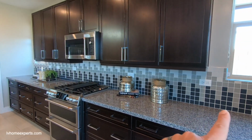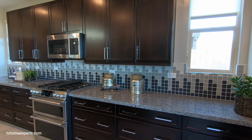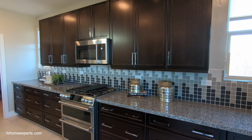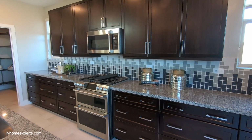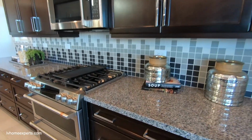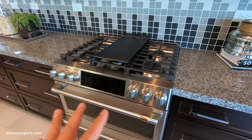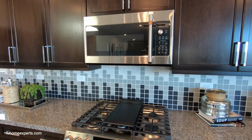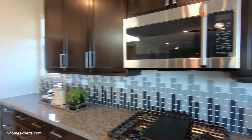I do like this backsplash here. That's kind of cool. Pretty creative. 42 upper cabinets. Now the texture on here is the Santa Fe texture. This stove right here is an upgraded stove from the last video that we did. Now you do have your convection microwave.